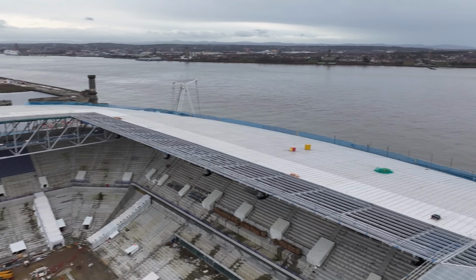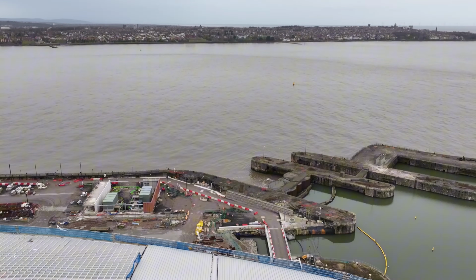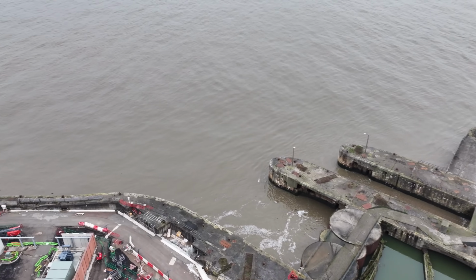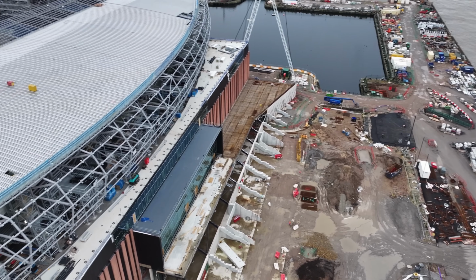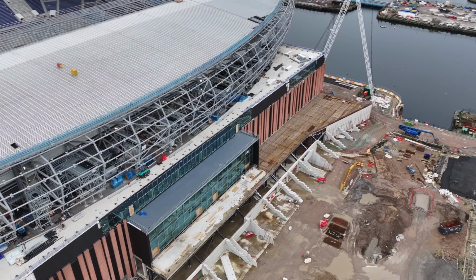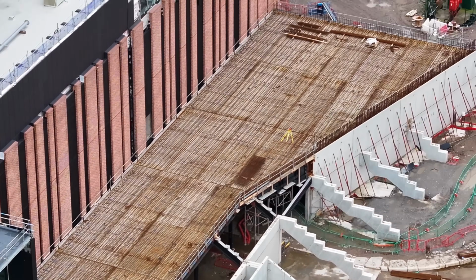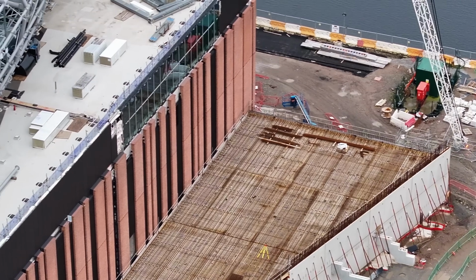We'll go out over the back and look at the back of the west stand. Just turn around from here. So we can see the west terrace across there. We've come across.